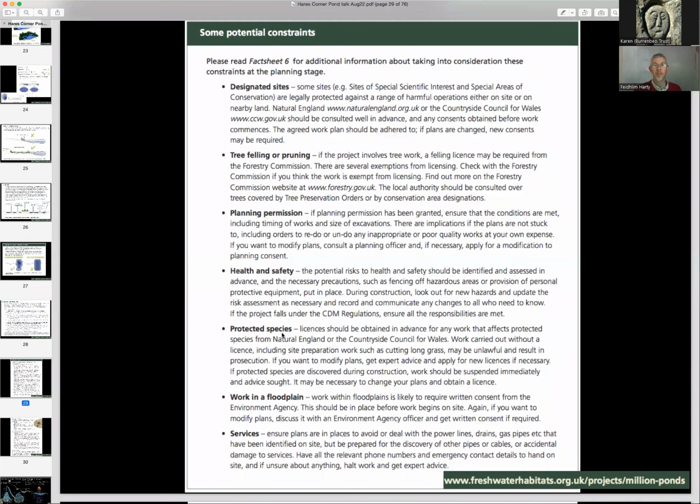And the other side of protected species is invasive species. If you've got a site with invasive species, be very careful, for example, to really wash down the digger afterwards before he leaves the site or before she leaves the site. And make sure that you're not bringing invasive species out of your site again. That's very important. If you're working in a floodplain, that might need a little bit more care.